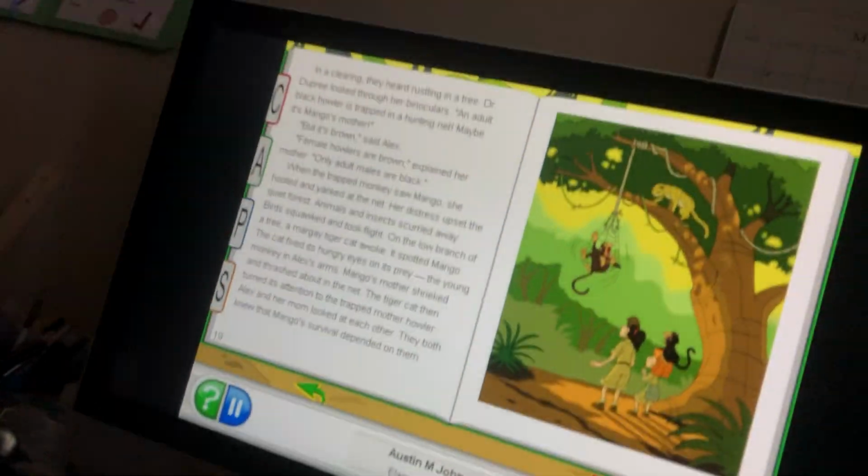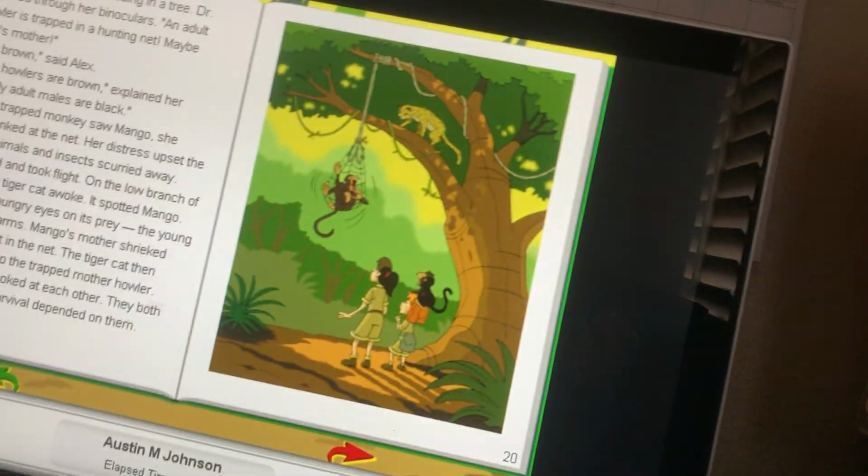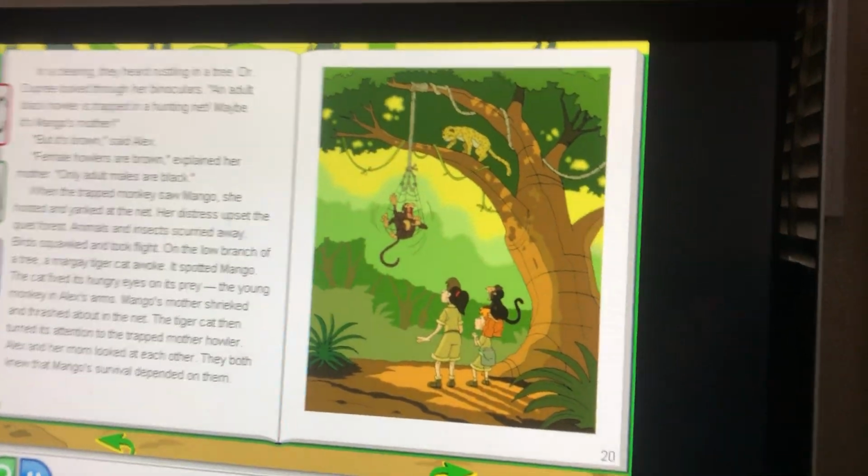But maybe it's Mango's mother, but it's brown, said Alex. Female howlers are brown, explained her mother. Only adult males are black.